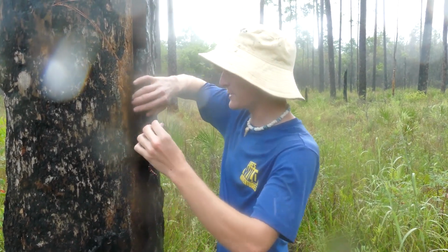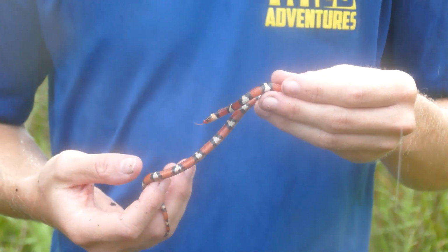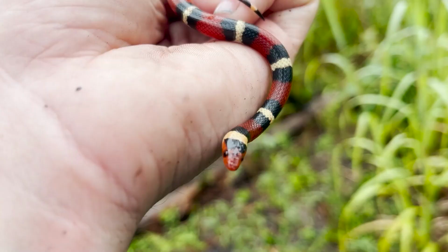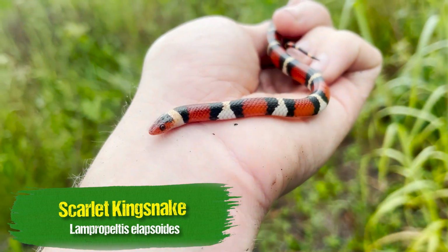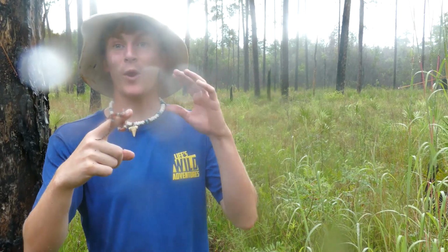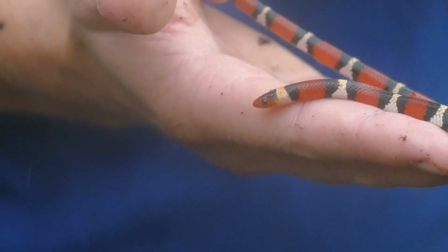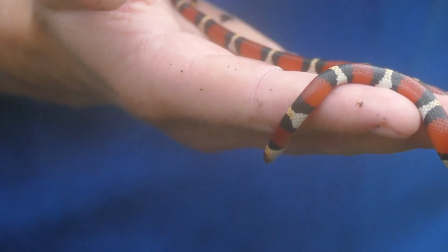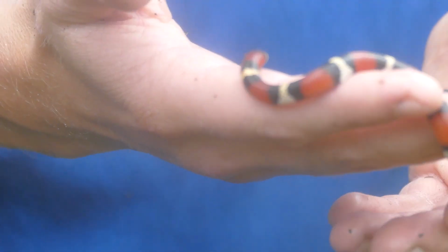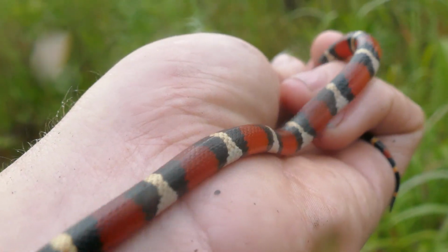Right behind this little piece of bark, a stunning, out of shed, unlike the last one, scarlet king snake. I'm baffled. This is like the worst weather possible to be out here and see one of these. That's insane. Red, got a nice orange band around the top of the head. This would be considered an adult, not a large adult, but this would be an adult.